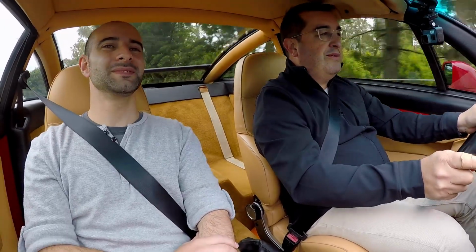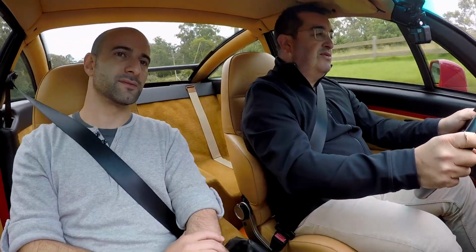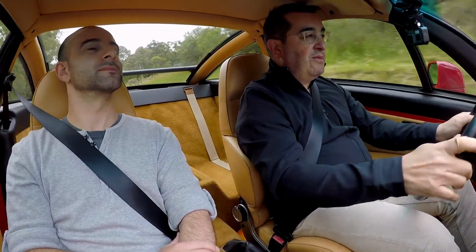Yeah. And so most people don't know it's an Alfa or think that it's an old car. They think it's a relatively new car. And the fact that the club plates indicate that it's over 25 years old. True. Yep. That surprises people.